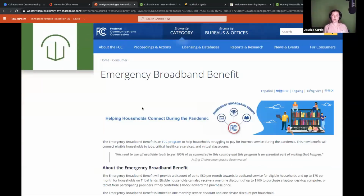All right, I do want to put a plug in for this because the information just came out today. The FCC is starting something at the end of April. It's the Emergency Broadband Benefit. This used to be known as the Obama phone, where people would get the little flip phone, to basically connect them with people and put a phone in their hand. That is starting up once more at the end of April, but this time it includes a hotspot.